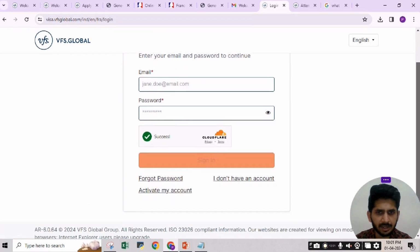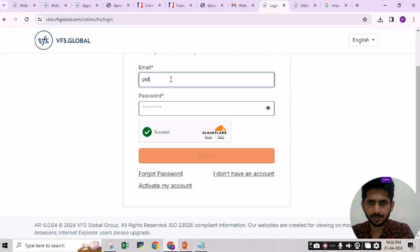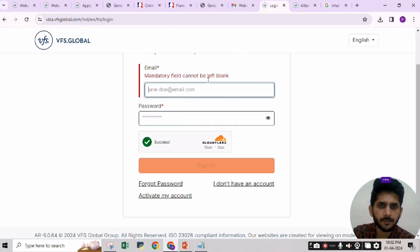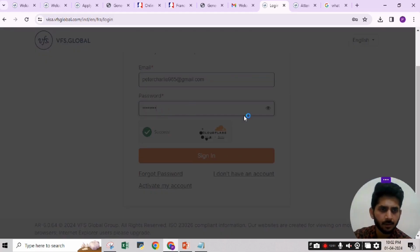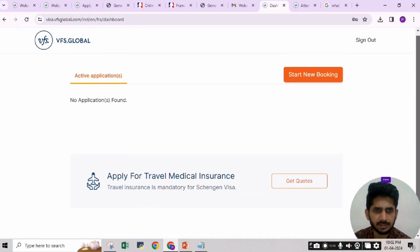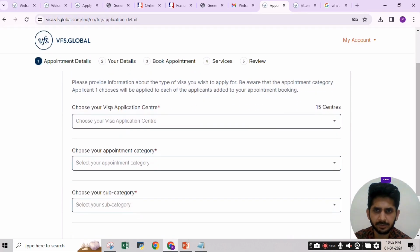Then you need to either create the VFS Global account, or if you already have a VFS Global account, you can just log in with your email address. Once you log in, the first page will look like this. Here you can click on start new booking. Once you click on it, the first thing they ask for is the visa application center.